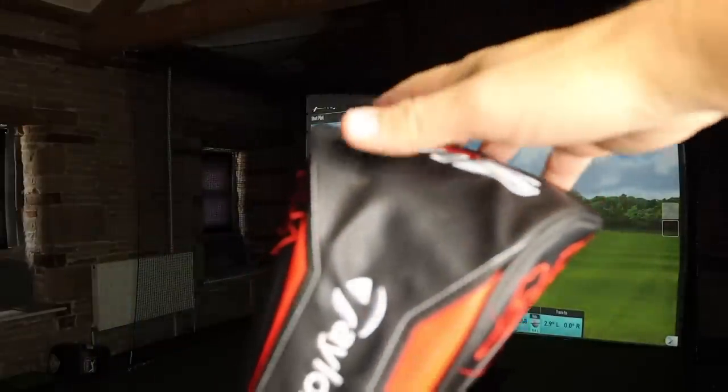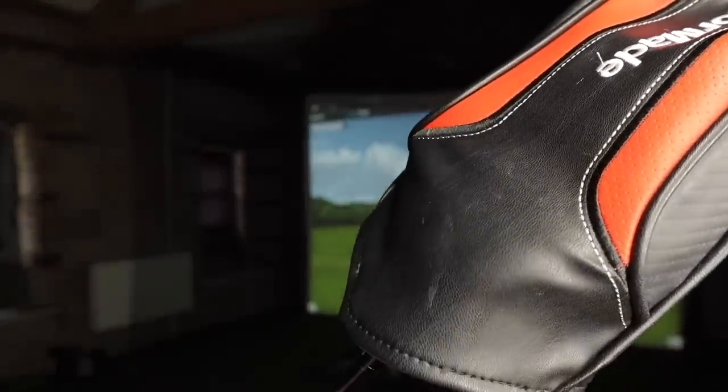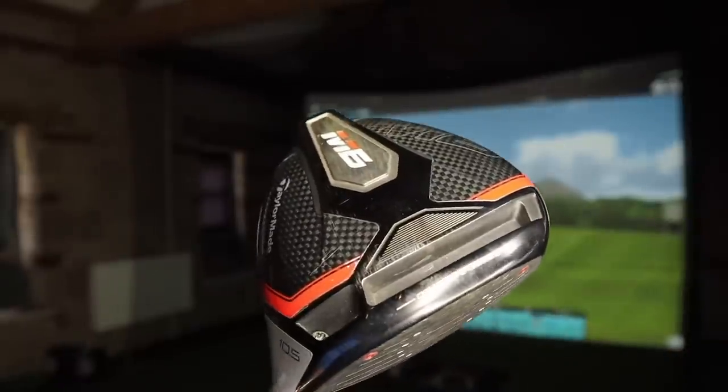TaylorMade have absolutely killed it in 2019 with their driver range, with the woods range. The irons have been pretty good. TaylorMade are having a very, very good year. The putters are also quite good and the balls are decent as well. But the M6 was a nice advancement from the M4.